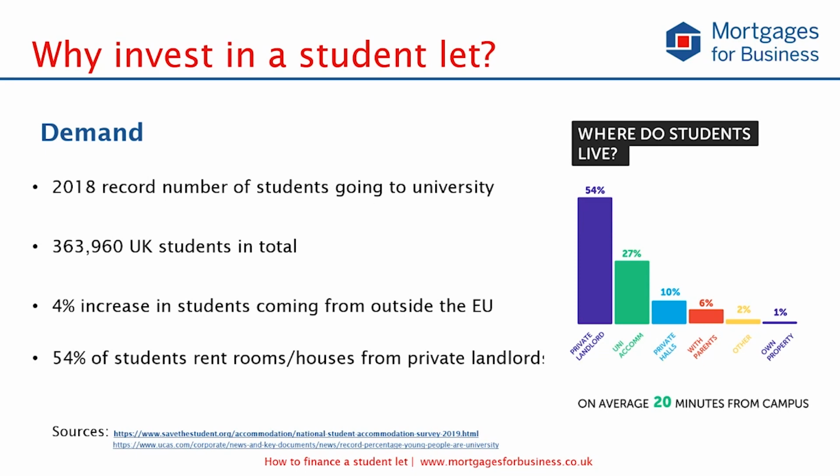So first of all, why do people invest in student lets? I think the first thing it's really important to talk about is demand. To give you some context, 2018 was a record year for the number of young people going to university. According to UCAS data, 27.9% of 18-year-olds in England were accepted onto a university course, closely followed by 26.3% in Wales and 25.9% in Scotland. And this equates to 363,960 UK students in total, demonstrating a continued and ever-growing demand for higher education.